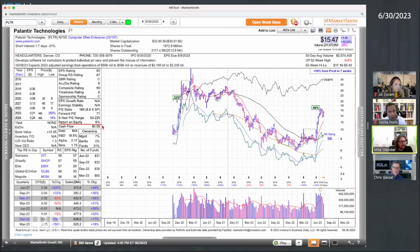So we've got a return on equity of 6%, which is problematic. The PE is high, but he wouldn't care about that. He would focus in on the composite rating, which is something we could talk about in a little bit. It doesn't get better than 99. 88 was his cutoff point for that. So remind me later, if we have time, we could talk about the composite rating.